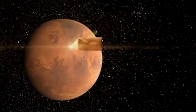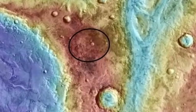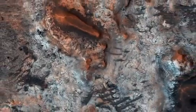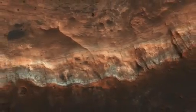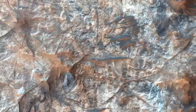There's a place on Mars called Mawrth Vallis, which has the brightest mineral signature of clay minerals on Mars. And these clay minerals are known to form in the presence of water and neutral pH water, not acidic, not too basic, just the kind of water that would be friendly to life.